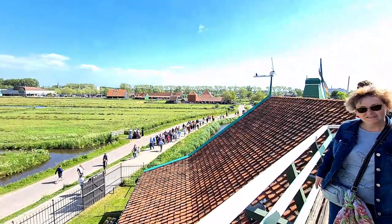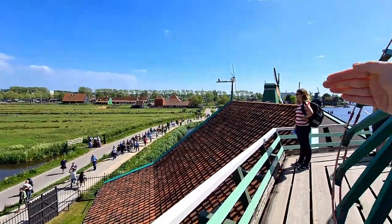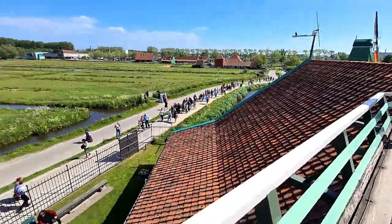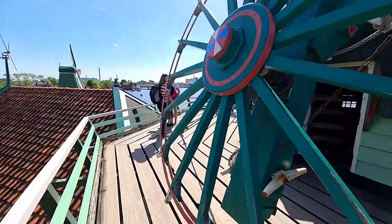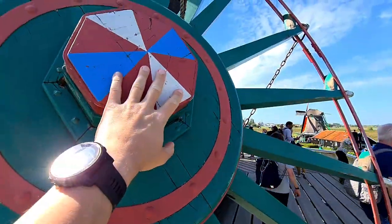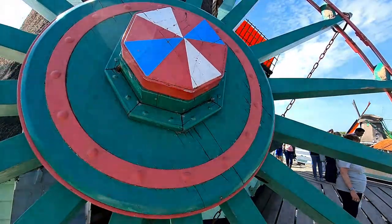There is a shortcut. Okay, when you come here, there's no VIP entrance, but there's a VIP exit. Just go down to the grass. I think you were right, by the way. Those are the colors, the flag colors. I think this is it, except the blue one.